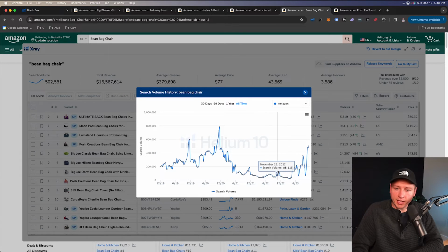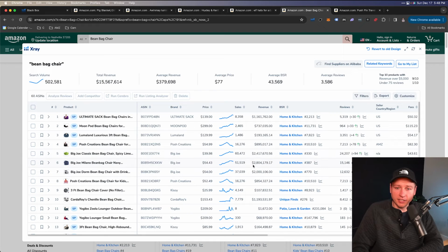Not sure what happened here last year. Maybe beanbag chairs just went out of style. Or maybe everybody bought some during the pandemic, 2020. They must have bought them all and then they had a lull period for a year or two. Then it's popping back up here, right? We see chairs doing 2 million here, 2.8. Now, I'm not saying you're going to make $2 million here, right? These people have 24,000 reviews, 15,000 reviews, 7,000 reviews here.